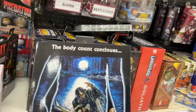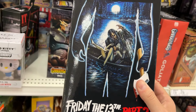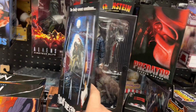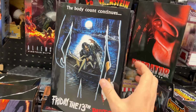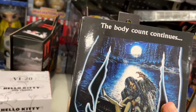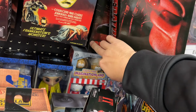Guys, I've got a storage unit that got most of my NECA in it. The guy that played Jason in this movie is going to be at Scarefest, and I could not find my Jason figures in my storage unit. I wanted to get this signed. I'm buying that. Even though I've already got it, I'm buying that. I can't believe I found that Friday the 13th Part 2 NECA.